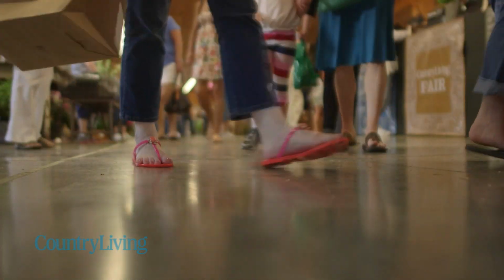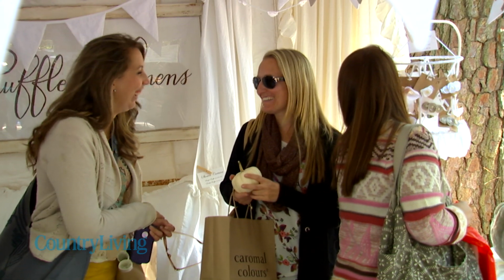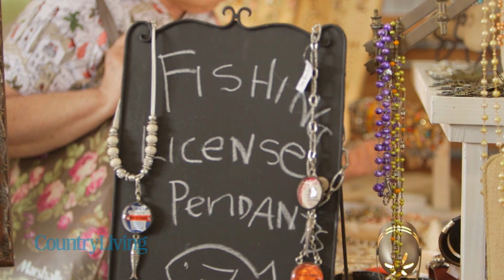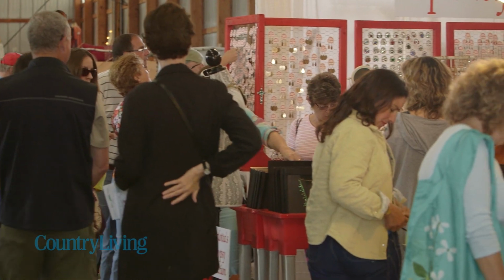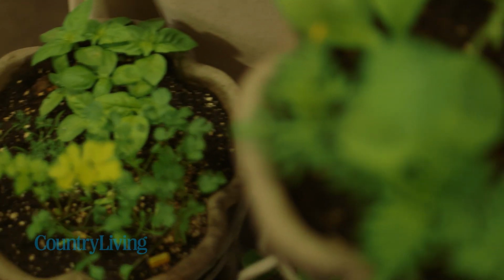Fair brings the pages of Country Living magazine to life. So you'll see 20 to 25,000 shoppers here, 250 vendors selling vintage wares, homemade, handcrafted items, and you can't leave the fair empty-handed. In addition to the great shopping, you can also attend all sorts of demos.